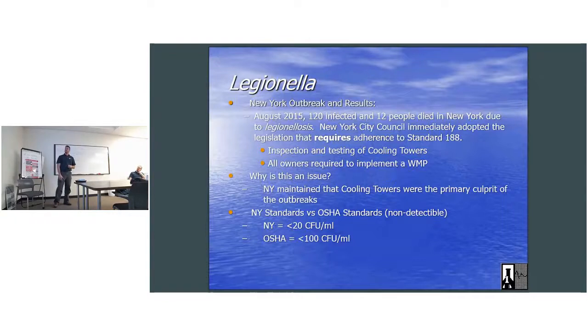So New York maintained that cooling towers were the primary culprit of the outbreaks. They were able to do that basically by finding the bacteria in the tower and linking that to the person. They tested 0 potable water systems. So that's not to say that they didn't get it from the potable water systems, but it's an important thing to note. Where it broke out was kind of an old folks living retirement area. So again, people that are immune compromised, people that can't fight this off quite as easily.